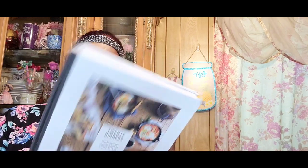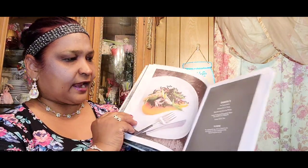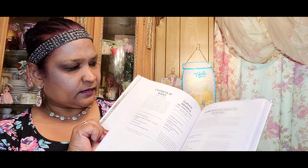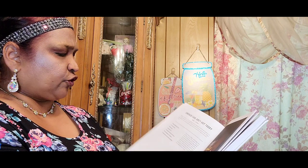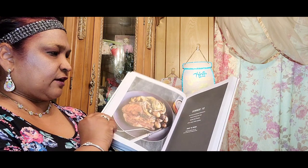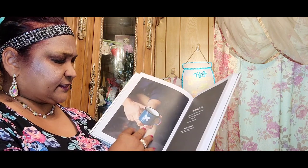Then the other thing I picked up is 20 Dinners by Itahi Scorry, Chris Taylor, with Rachel Holtzman. And this book is retailed for, I don't know how much this book is retailed for. It doesn't tell me, no. This is what the book looks like inside. And the book is very picturesque. It has dinners. It has roasted potatoes. It has a lot of stuff in here. Then it has smoked Earl Grey hot toddy. So they make a lot of stuff in here. Dinner 10. So it's 20 dinners.